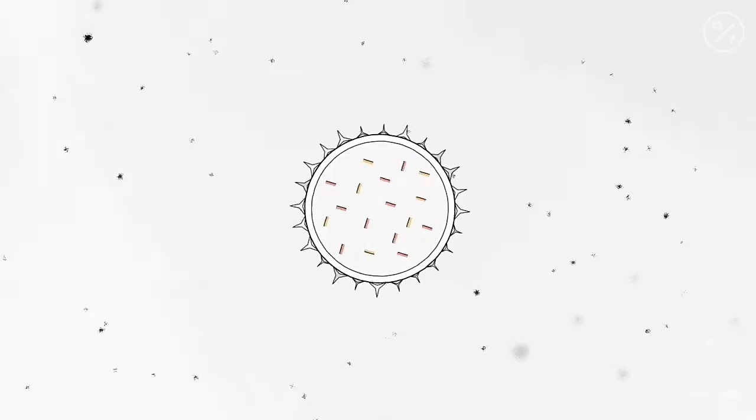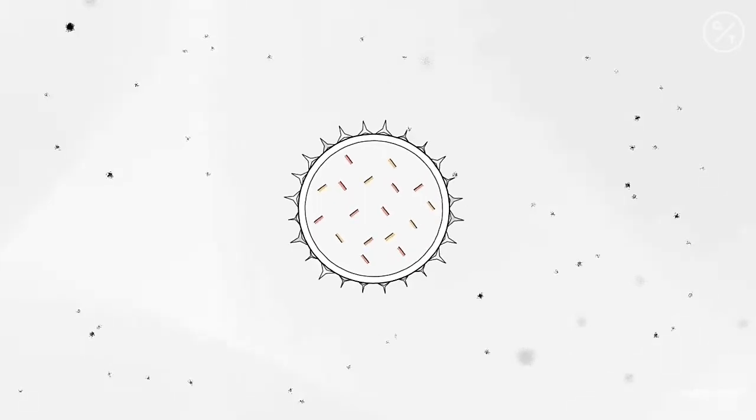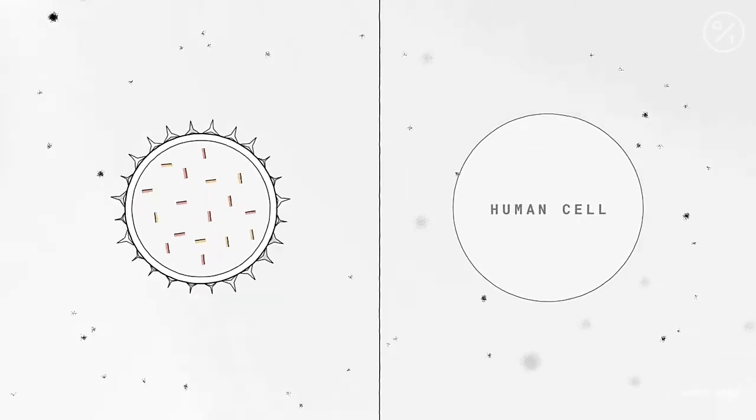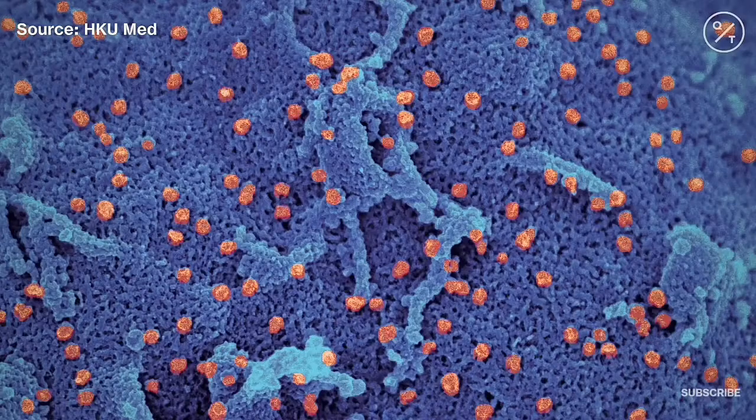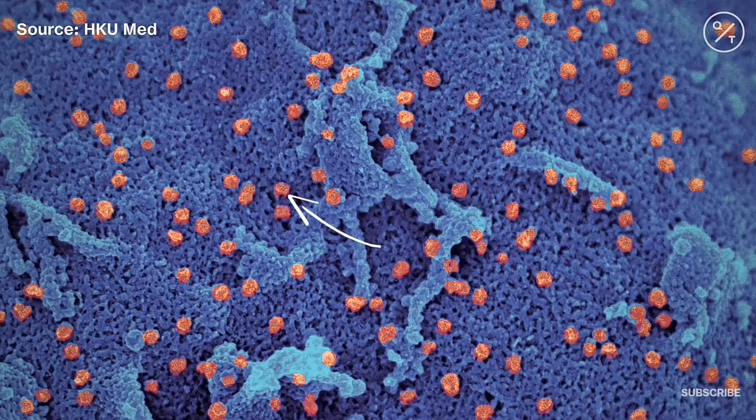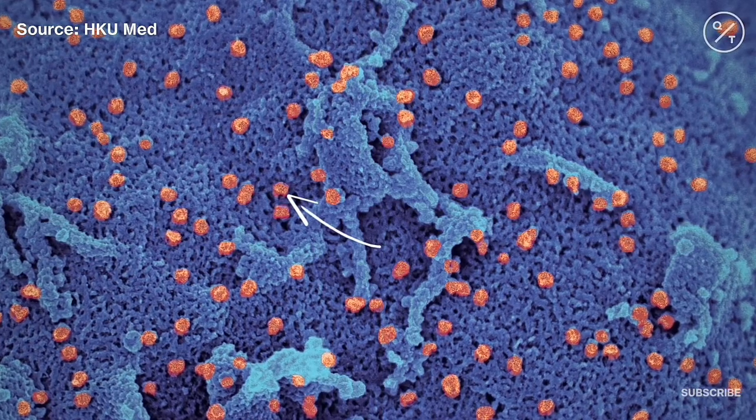A virus, by and large, can't replicate itself. It needs a cell to do it. For most viruses to get into the human body, they need something called receptors. The new coronavirus works the same way. This virus uses a receptor which is called ACE2, which stands for angiotensin converting enzyme 2. This is a receptor which is present mainly in the respiratory tract, but also in the gastrointestinal tract.